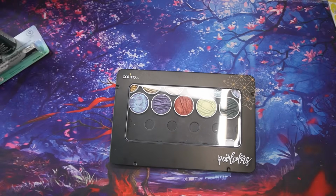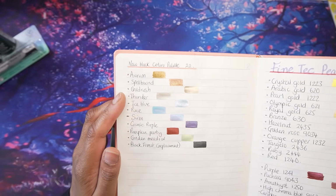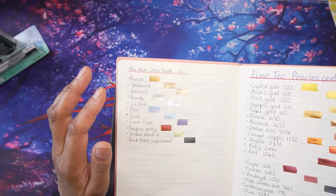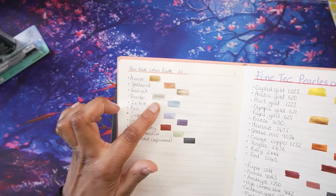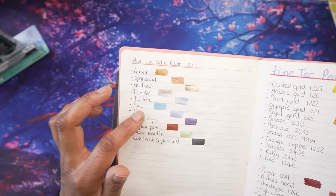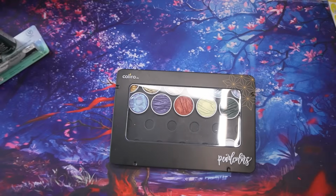Now I have a little swatch of them. I'm sure I did a swatch, so let me show you. There we go. New Black Calero palette. So these are the swatches. So Aurum, Spellbound. You can see it's definitely a two-tone colour in there. You can see glittery, and then most of the others are metallic. I like the Thunder, it's quite a unique colour, and the Ice Blue's gorgeous. The Siren looks gorgeous, as does the Pixie. It's got beautiful shades there. But yeah, those are them.